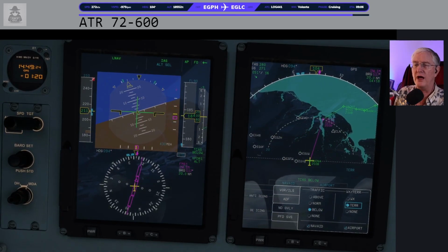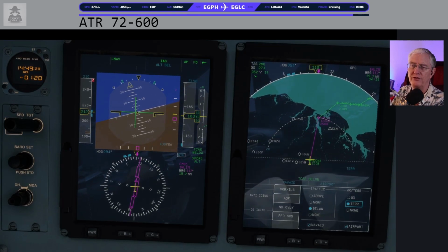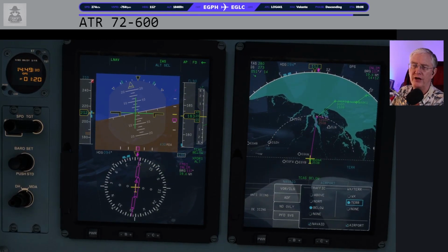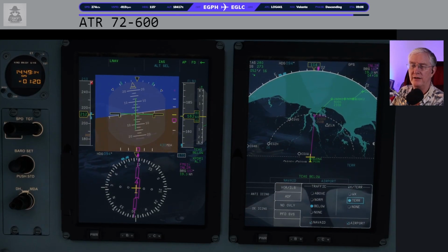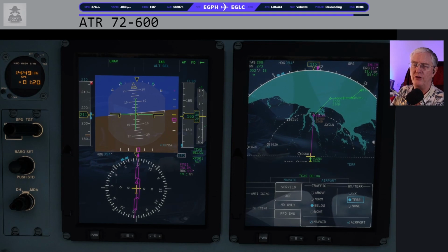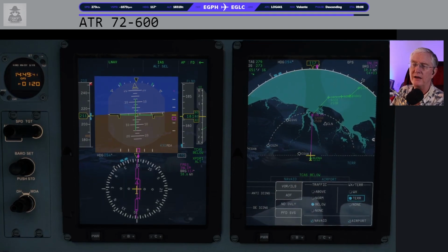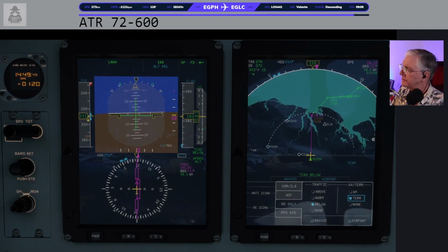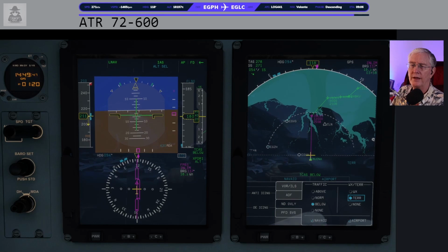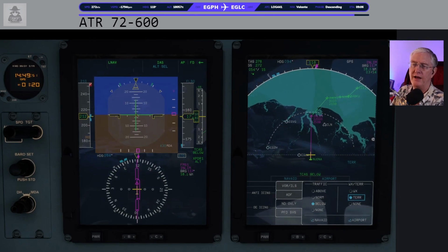There we go. Gentle, really, really gentle and small throttle movements in this airplane. Also, the CRJ is really good. So I'm still gently pulling it back, but I don't want to do it too abruptly. Okay, you see, I pulled it a little too much. You see how much it jumped there? And it's really kind of touchy there.